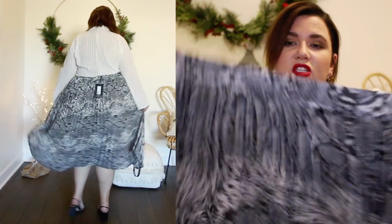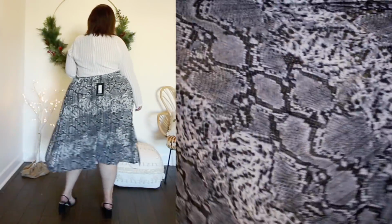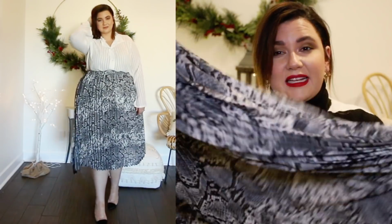But this is what the skirt looks like. We have an elastic waist. We have a beautiful pleat in a snakeskin. I really love this fabric. We did a romper like this for Astra as well for the fall. Such a beautiful, fun fabric and a really nice midi length.